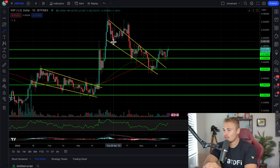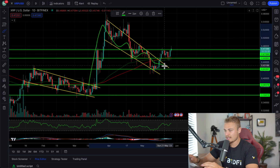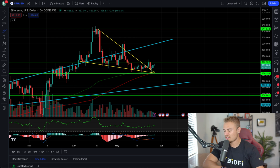And as you can see, looking at XRP for the most part here, if this doesn't scream bull flag formation to you, I don't know what is. We're already in this position, and I'm very certain we are going to continue to rally up. It's just, when is that going to happen? And I think it's going to be fairly soon.